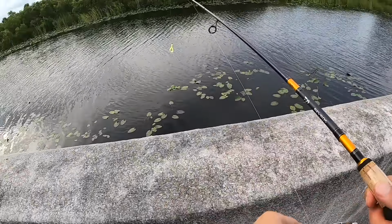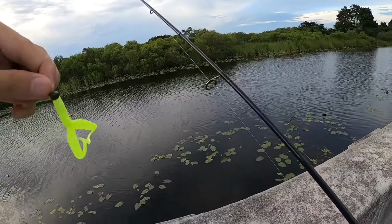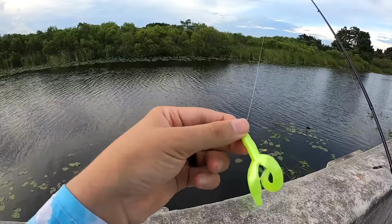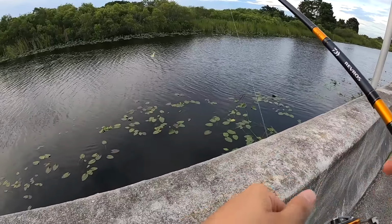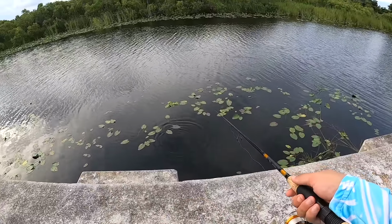All right, well, we're just trying different concoctions here. One of my boxes, I had this. And if I remember correctly, years ago down in South Florida, I was having luck on brighter colors. So we put this little thing on a Ned rig. I don't even know what you call this. I don't even know what it looks like in the water. Guess we're about to find out. Oh, that looks pretty interesting.